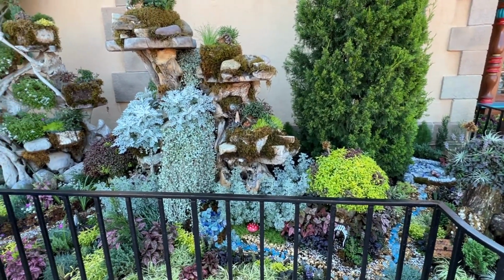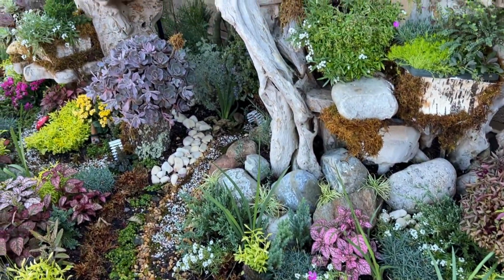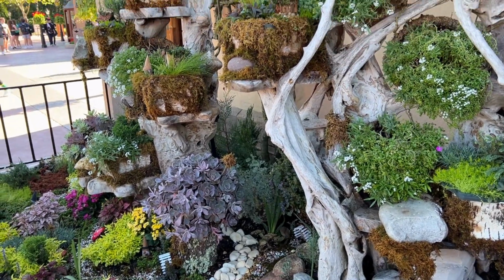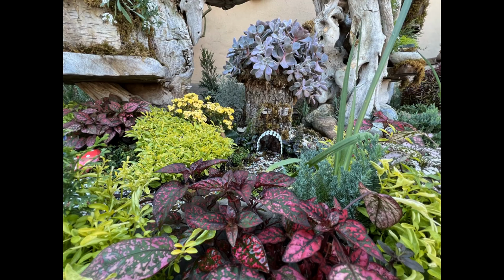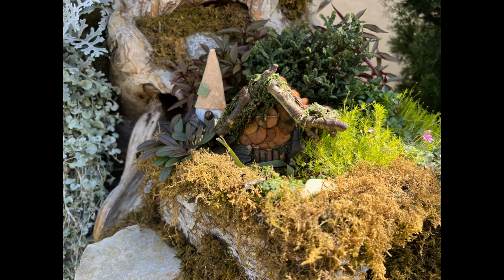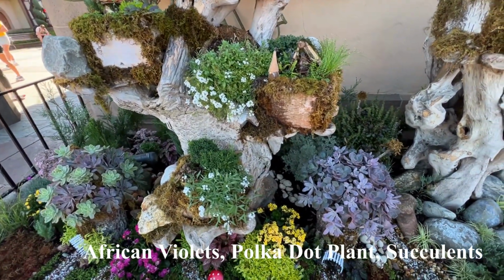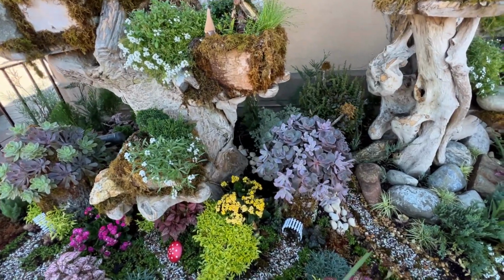Because miniature gardens don't require a lot of real estate, even if you don't have a yard, you can recreate this. I've seen some very small miniature displays. With this style, it's all about the details, not the size. The tinier, the better, my friends. A few examples of plants that are perfect for miniature gardens are African violets, the polka dot plant, and succulents.